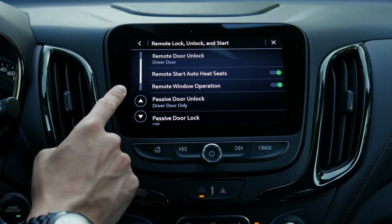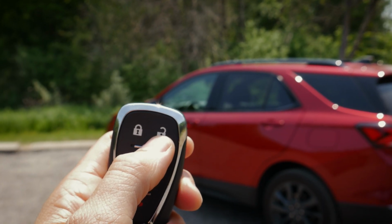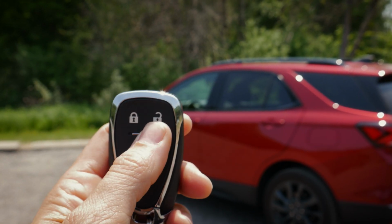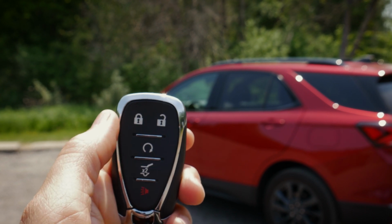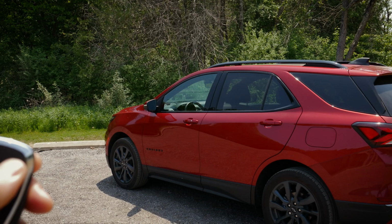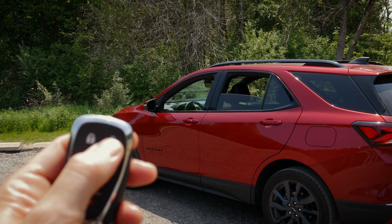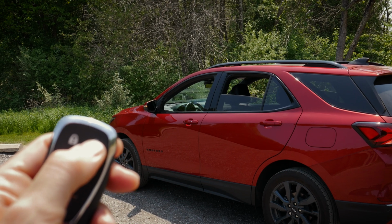So very useful setting. Let me hop outside and show you how that one works. Press the unlock button twice, and on the second button press, you're going to hold. And then you can also press the lock button to pause it part way. But watch this. So you're going to go 1, 2, and hold. Lock in order to stop it, and then same idea, you're going to double press again in order to continue the cycle.